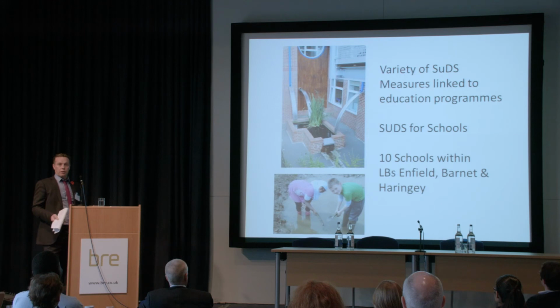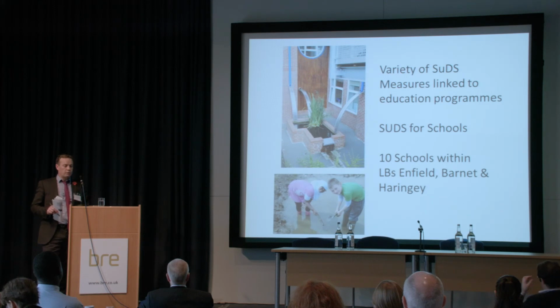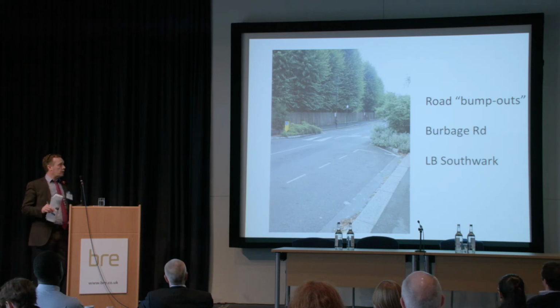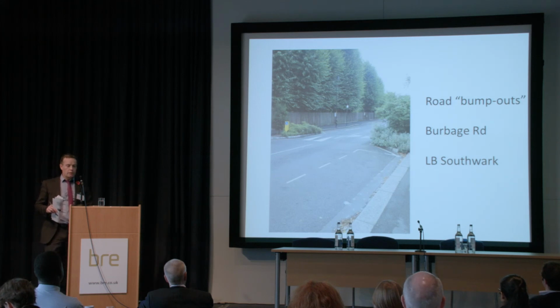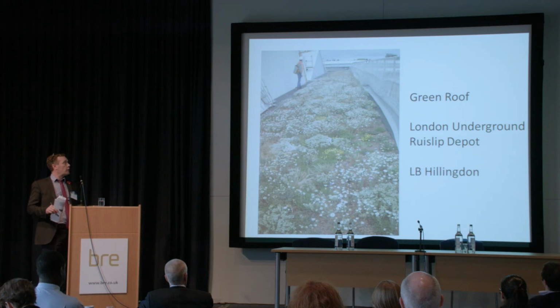Schools, I mean, we run a programme called Suds for Schools along with Thames Water, and the schools absolutely loved, even though some of it's pretty small scale, diverting their rainwater using imaginative features, and the kids got involved and some of them planted vegetables, etc. Little bits of highway designed to divert and absorb rainwater. TfL, London Underground assets, that's a tube depot over in West London.